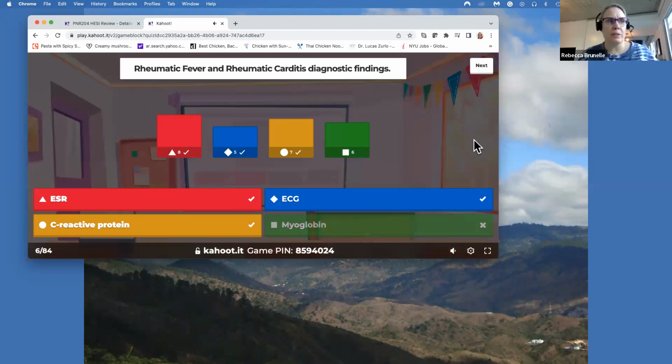Yeah, so the myoglobin is not something that you would test for. The ESR and the C-reactive protein are looking for general inflammation, and the ECG is looking for changes in their heart related potentially to the valve disease. So the only one that you would not be checking is the myoglobin.